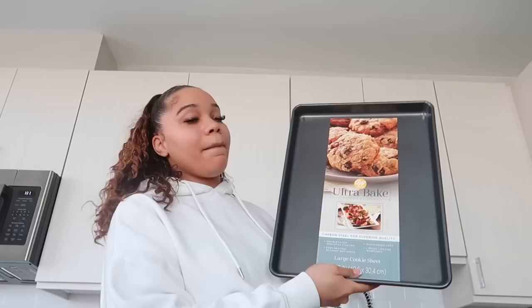The other one was super cheap. But this is from the brand Wilton. And it's the same brand that I got when I went to Target the first time, and I got that pan for the banana bread. So I got a baking sheet.